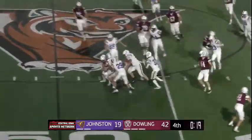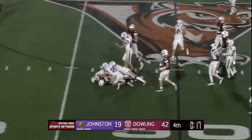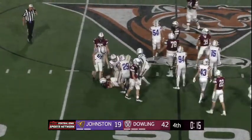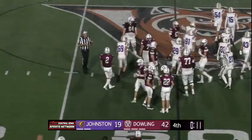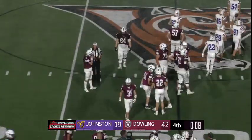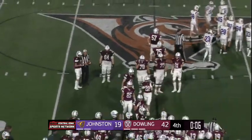Dante Cataldo in the ball game at quarterback, and he fakes the handoff, keeps it around right end, and that should do it as he's brought down, forward progress to the 47-yard line. No gain on the play. And that'll do it. Dowling with the win tonight, 42-19 over Johnston.